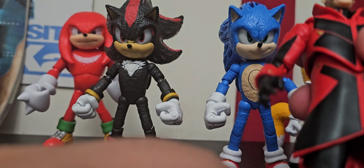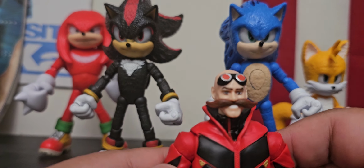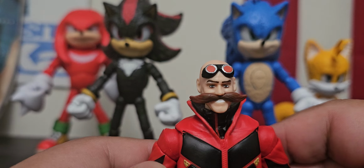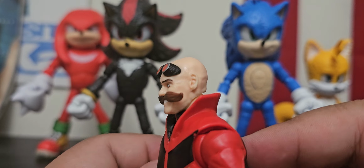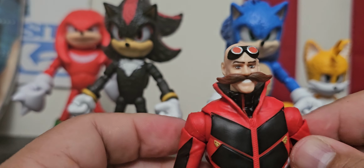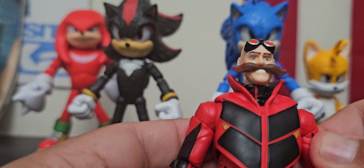And there's a lot of really good sculpted detail when it comes to Dr. Robotnik's face, especially when it comes to his signature stash. And he also has his goggles, and as I said, they really did a wonderful job in capturing Jim Carrey's likeness as Dr. Robotnik here. That's one of the reasons why I wanted to get this figure as well.